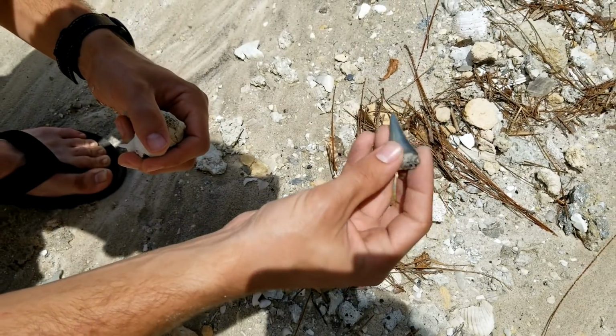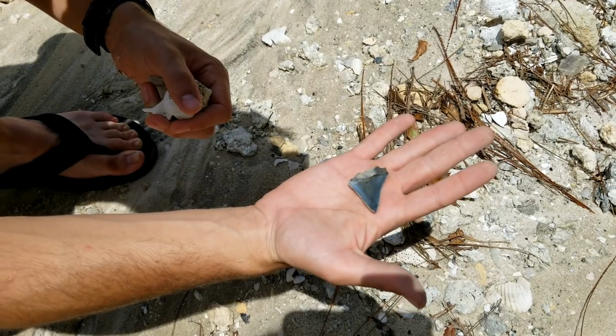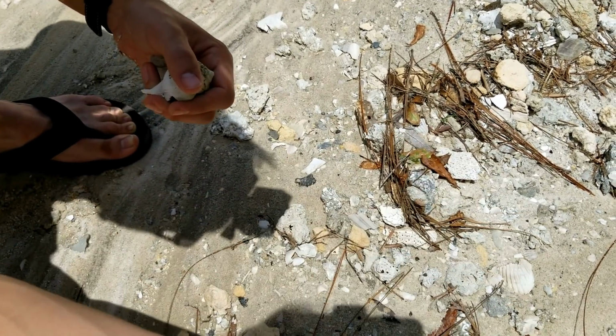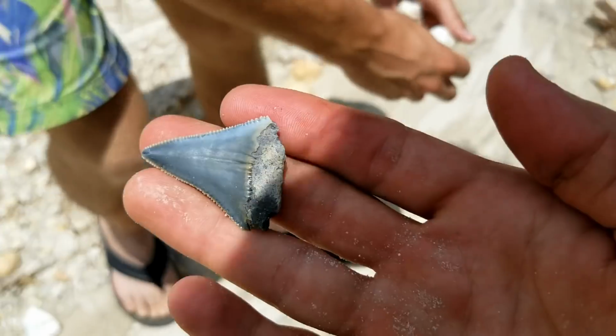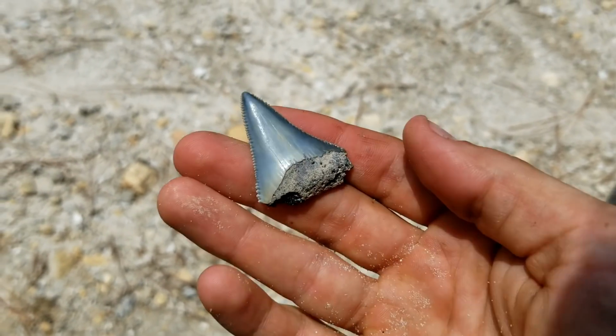I am in love. That's what we do this for. There's shark teeth mixed in. Oh my goodness. That's what we do. Hold it. I gotta hold it. Look at this tooth. Wild. Man, that's nice. Wild Kyle strikes again.